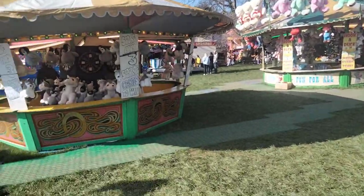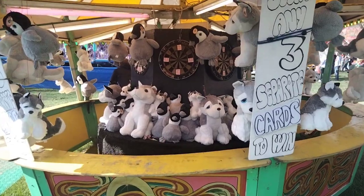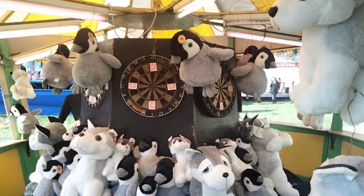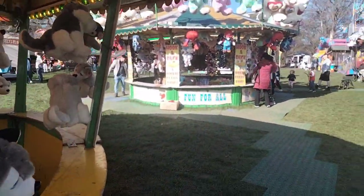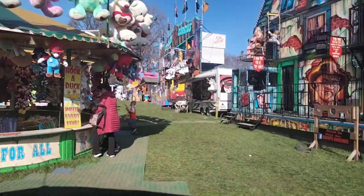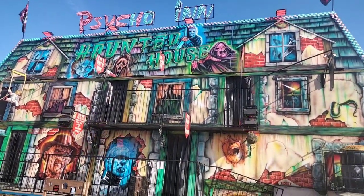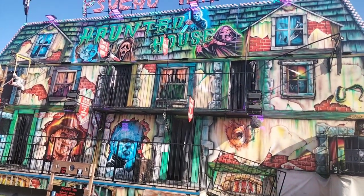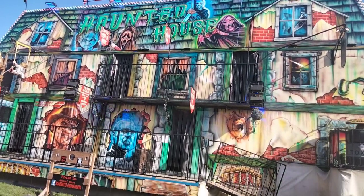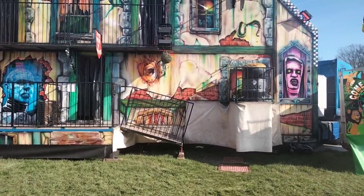Right, we'll come back on this one because William Scarrott with his Psycho Inn has had a lot of work done on it. It's got new boarding on it. We had new lights last year and some work got done on the inside as well, but yeah, we've got new boarding now, and that looks absolutely stunning. He said to me he's well pleased with this. I should think he is. Someone's done a really good job on that.